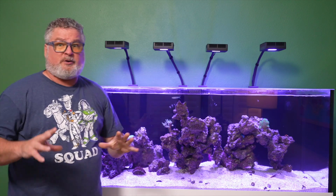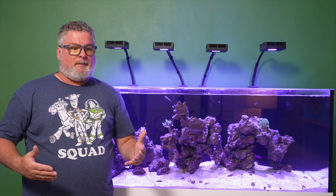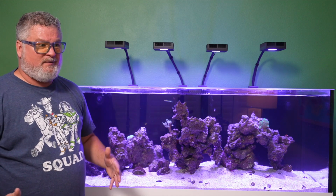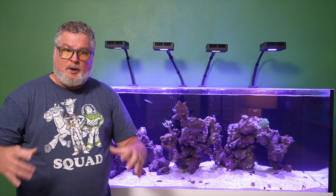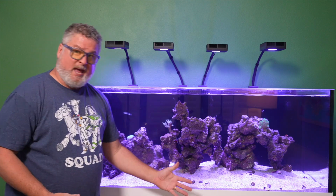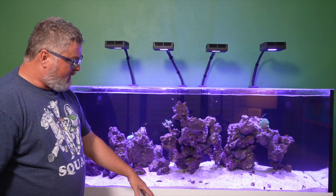And you know, it was hard to choose a room in the house. And I chose my office because I like to spend a lot of time in here. Even when I'm not working at my desk, it's just kind of a cozy room. It's not real big. So I chose this size tank, and I chose one with a sump. So all my filtration is down in the bottom.